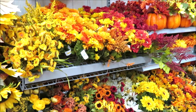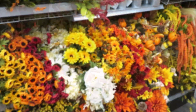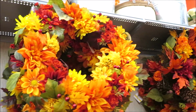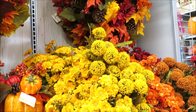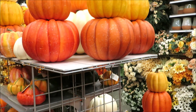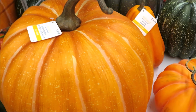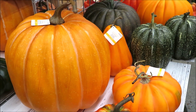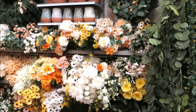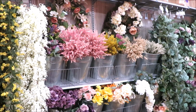Then they've got this whole section. Everywhere I turn, it's fall, even though it's about 100 degrees outside today. Up here they have some more wreaths to choose from. These are the more traditional colors, lots of orange, lots of yellow, a bit of the burgundy, and some pumpkins. They've got out a whole display of their stacked pumpkins for fall. And this mega beast that is $79.99, it's probably the most realistic large pumpkin I've ever seen. On this wall they've got more muted colors, some eucalyptus, even some pinks and some purples.